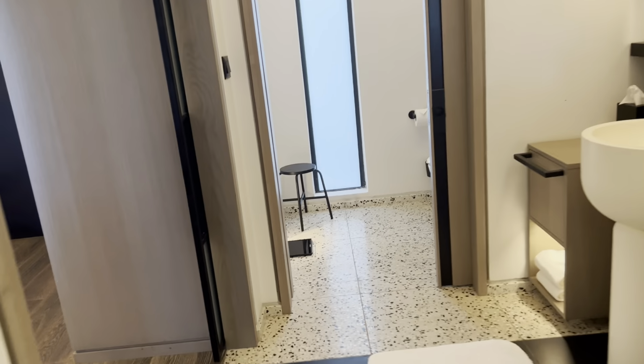Enormous overhead shower, by the way. Here we are at LUX Grand Baie Mauritius.